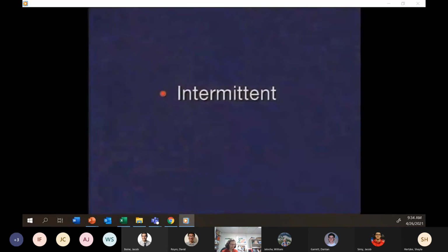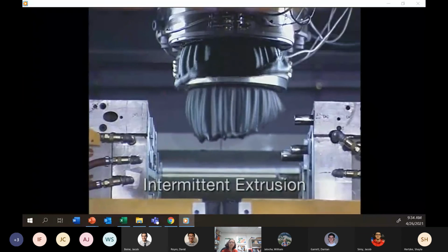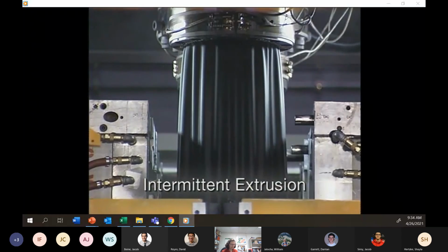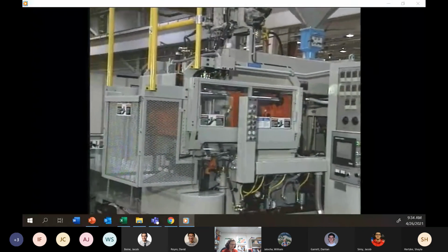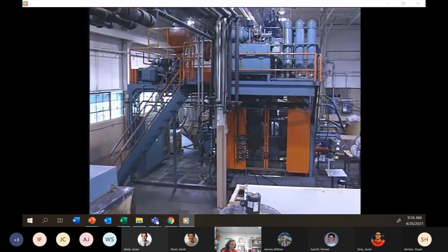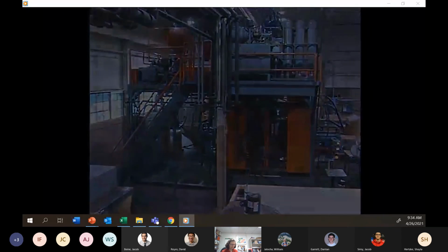Extrusion blow molding uses either an intermittent or continuous method for the formation of the molten parison. Intermittent extrusion produces a parison only when the blow mold is ready. These parisons are produced by using either a reciprocating screw or an accumulator and ram style machine.